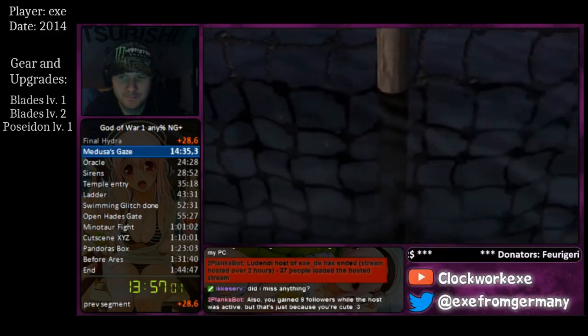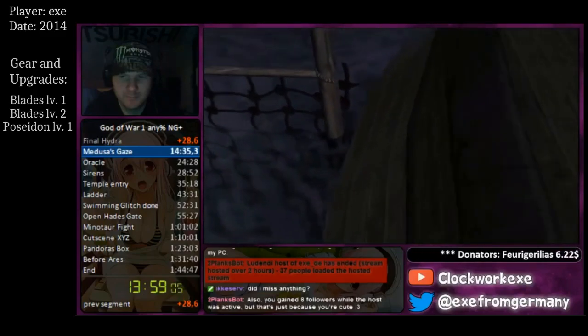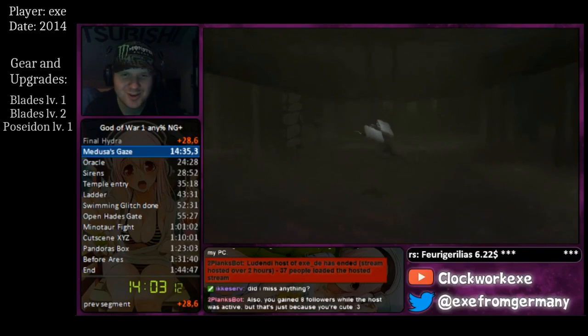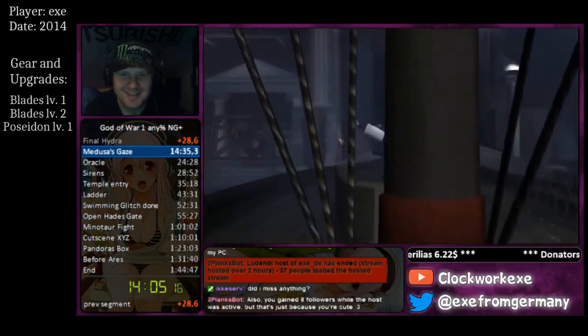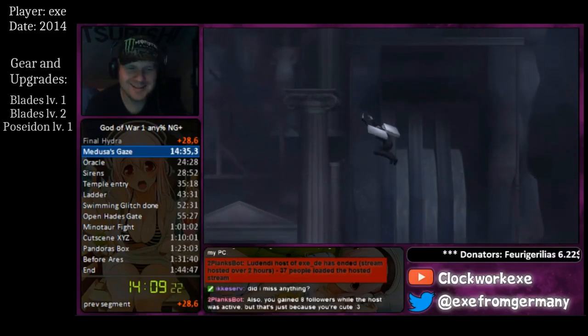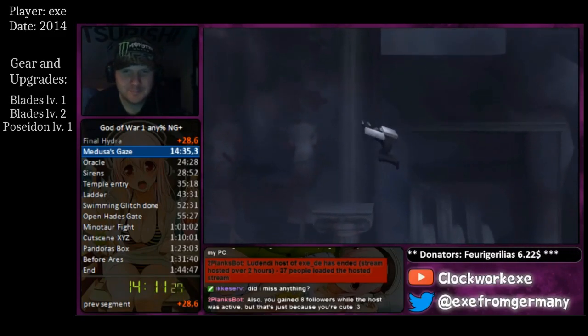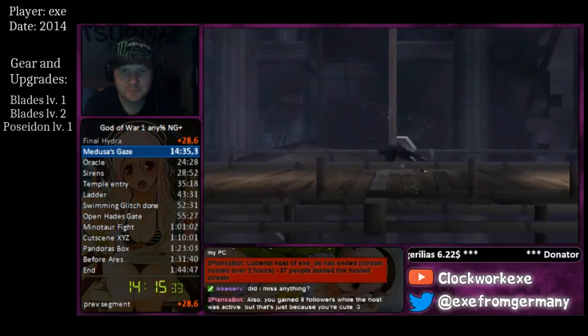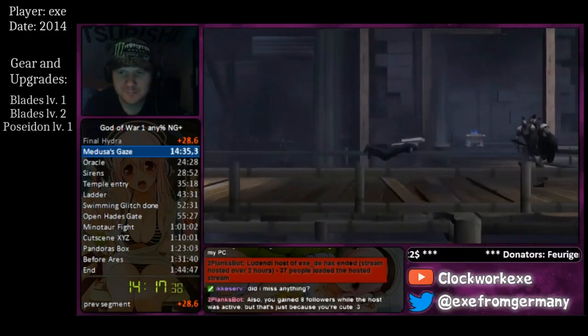Armed with this knowledge, it was Satvara who found a suitable spot to start swimming glitch underneath one of the piers. Kratos could now swim past all obstacles in the early game, theoretically all the way to the sewers of Athens. But runners really needed to get regen magic, and so they had to end the swimming glitch early.